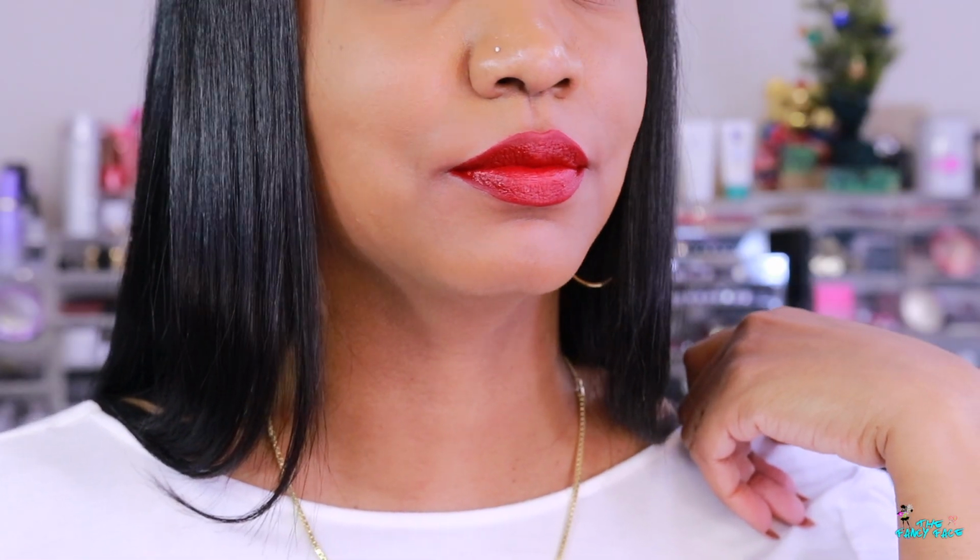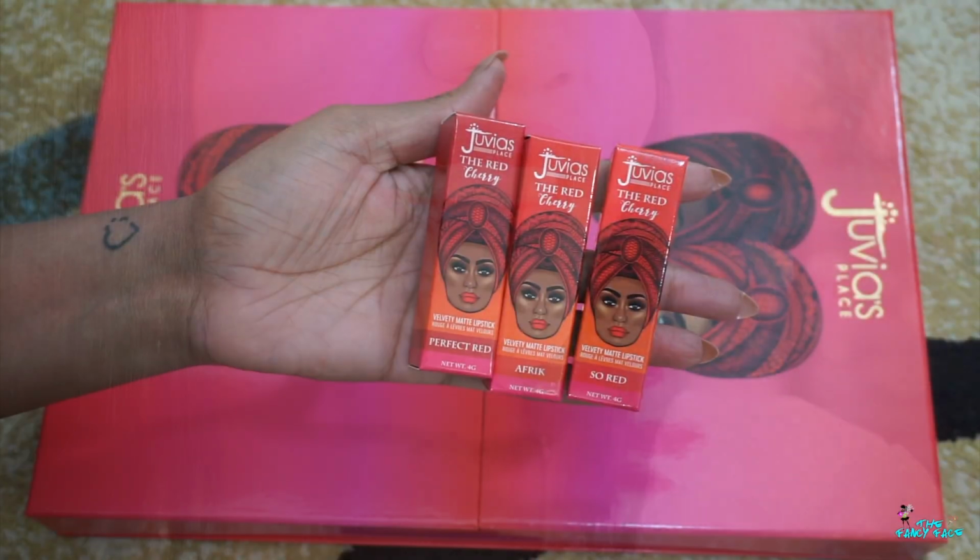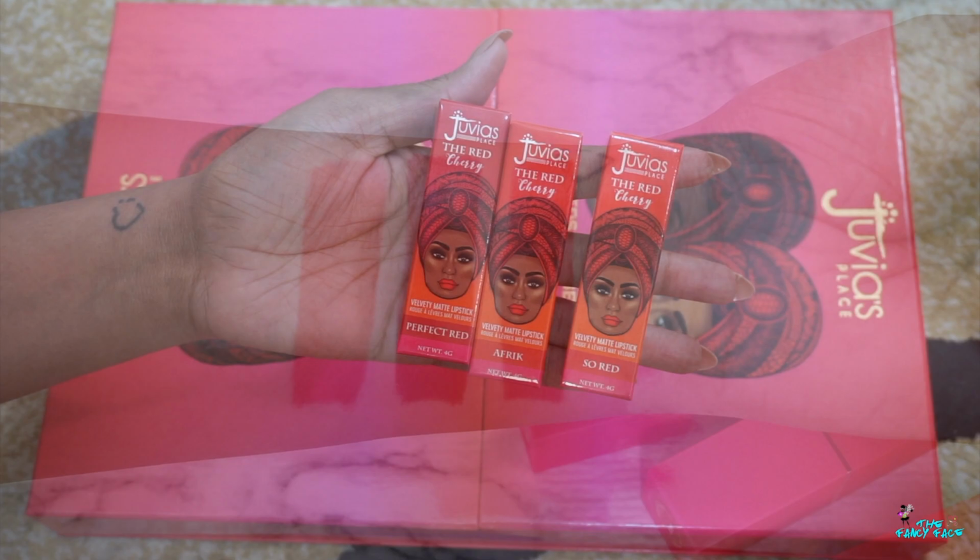Oh my god. Again, I'm waiting for one that I don't like, because right now I am loving each and every one of these red shades. You guys are gonna have to let me know which shades are your favorite, because I can't choose right now. I am loving these. Moving on to the Velvety matte lipstick.